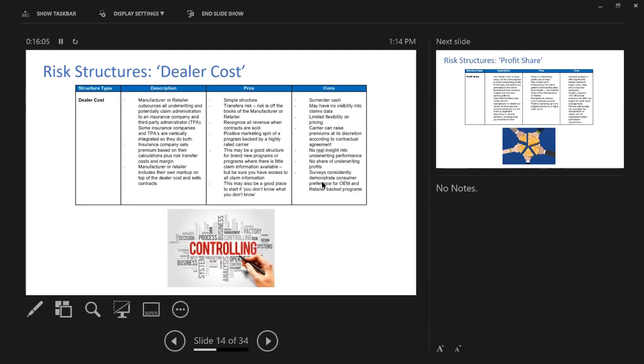The cons: you're surrendering some cash. You may have no visibility into the claims data, limited flexibility on pricing. The carrier can change rates at their discretion according to the contractual agreement, because you may have no real insight into the underwriting performance. Under this type of structure, there is typically no underwriting profit share. And the surveys consistently demonstrate the consumer preference for manufacturer and retailer-backed programs, but there are other ways to do that. We can talk about that.